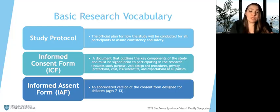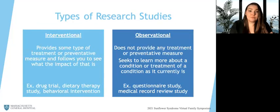Signing the consent form means that you agree to take part in the study or to have your child take part in the study, and that you understand everything outlined in the form. Make sure to get all of your questions answered before signing this, no matter how silly you think your questions are. The informed dissent form is then just an abbreviated version of the consent form designed for children ages 7 to 13. If the physician feels your child is cognitively capable of understanding what it means to participate in the study, they will ask your child to sign this as well.